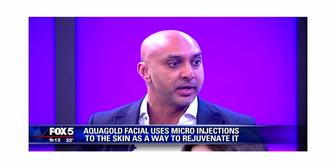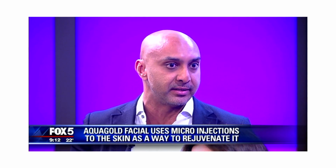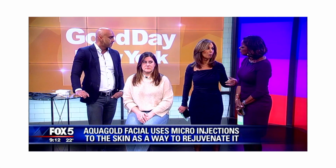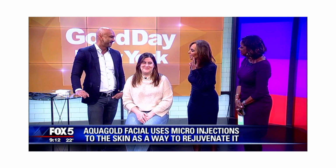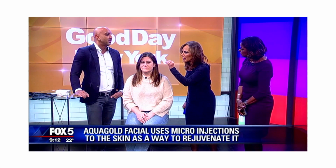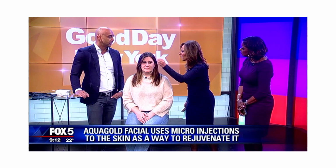And that does a couple of things. One is the Botox, when you micro-infuse it into the skin, it decreases pore size. But let me ask you something. Usually when a doctor does Botox, not that I would know or anything, they're very precise about where they're putting the needle. This is like, I don't know, you're just kind of putting it on.